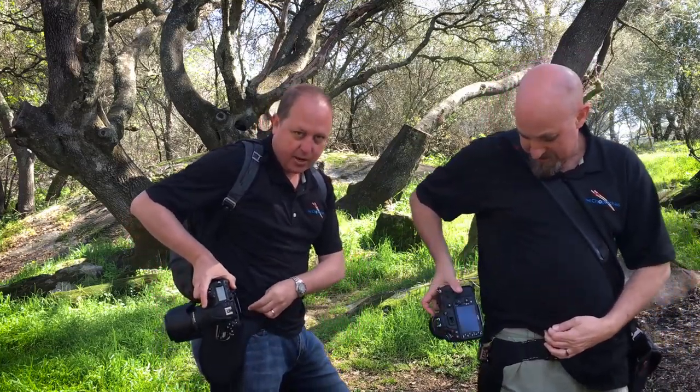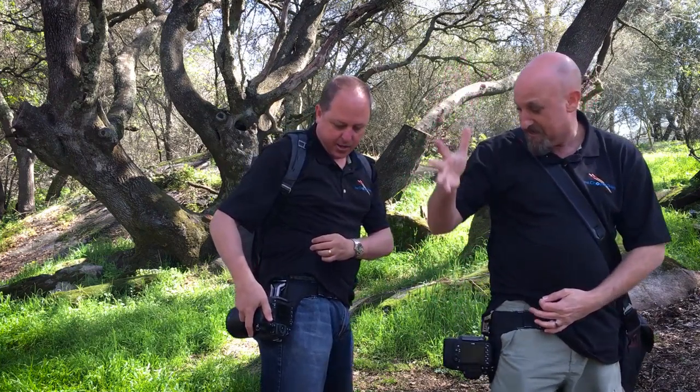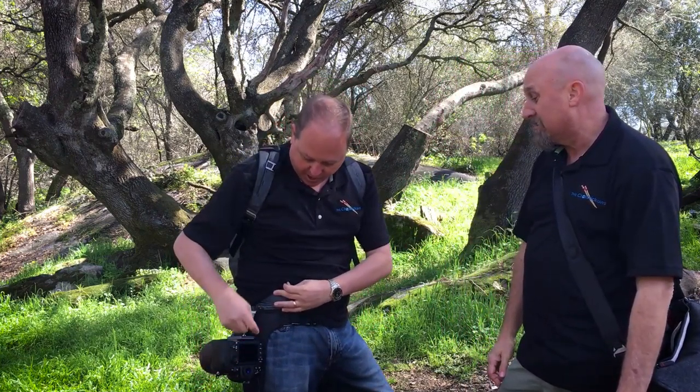Right into the slot. You can notice how this moves your camera right in. This thing is just rock solid. The camera doesn't pop out. Now, they do have a lock in case you feel uncomfortable.